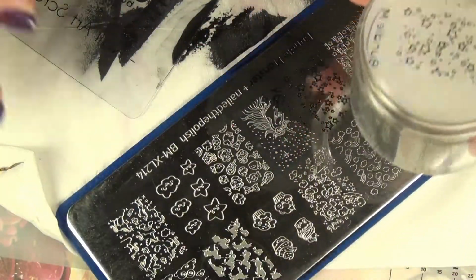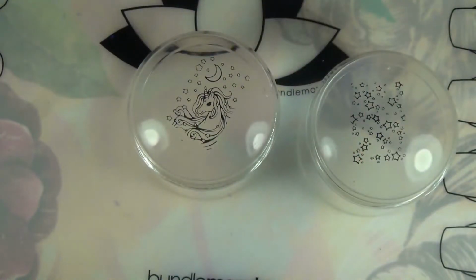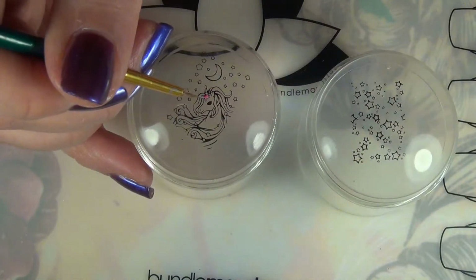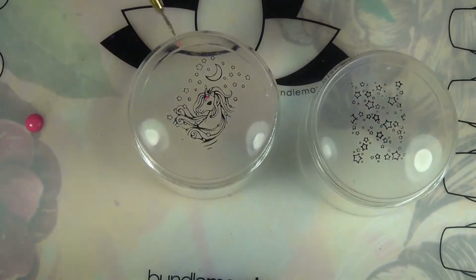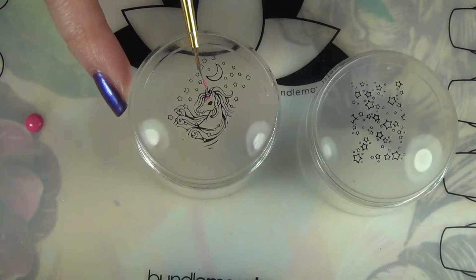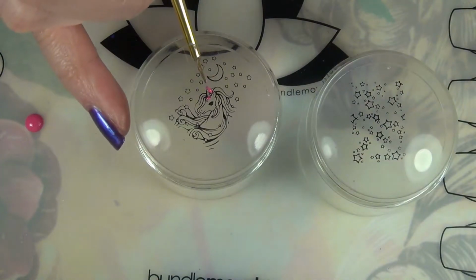And then I'm coming in with the stars because I figured it matched the stars in the background of that unicorn. I'm going to come in with a bunch of polishes here, and I'm going to start with this regular polish. It's all pink to that. And then I'm going to bring in some other Bundle Monster stamping polishes to color in.